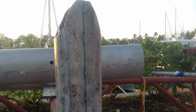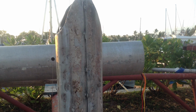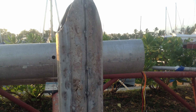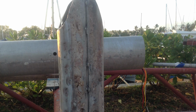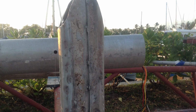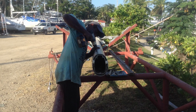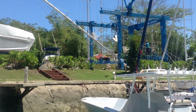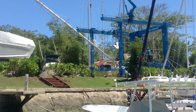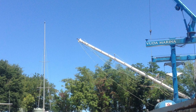But this is an unusual thing. It looks kind of like a gravestone, but it's actually a thing that was inserted into the bottom of the mast so that it could fit into the socket on the very bottom of the boat. And it had to be worked on quite a bit. Here you see Phil. He's actually drilling holes because this piece was bolted to the bottom. Here the crane is lifting the mast and bringing it over to my boat, which was in the water.